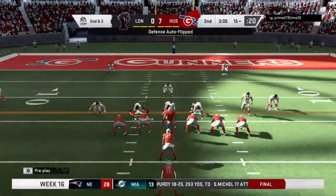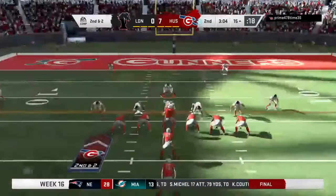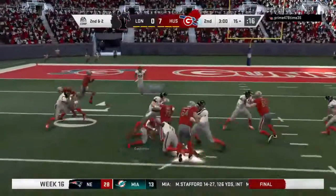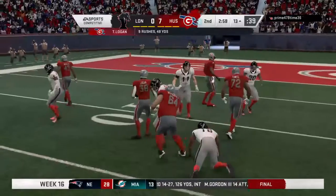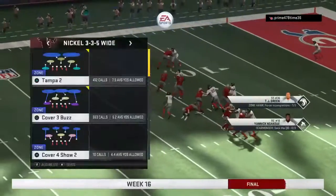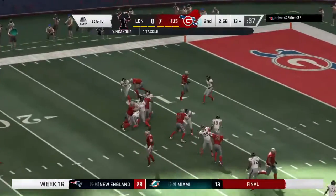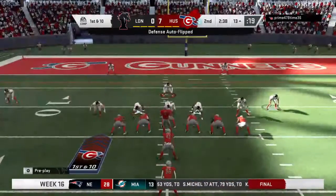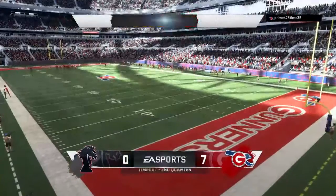8 yards the gain on that last run. Here's 2nd and a couple. This is Logan, and they'll bring him down at the 13-yard line. 2 yards, good enough for a 1st. Not too many more ideal situations in 2nd and 2 in order to try and pick up a 1st down. They ran it and picked it up.